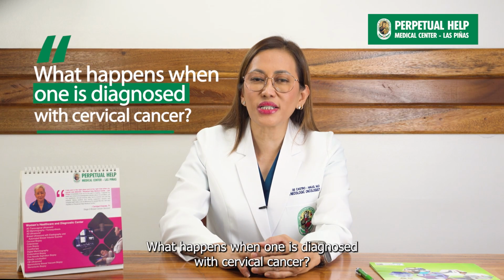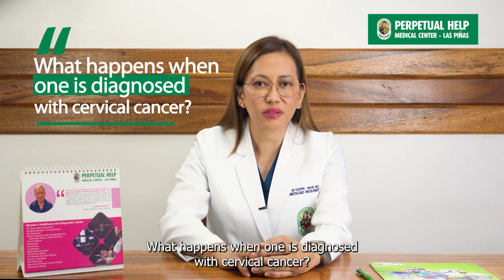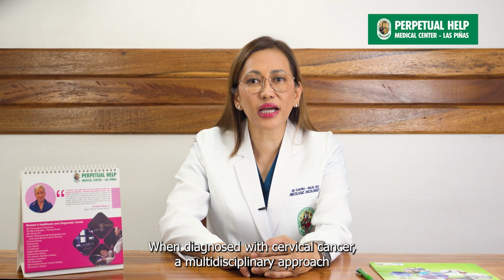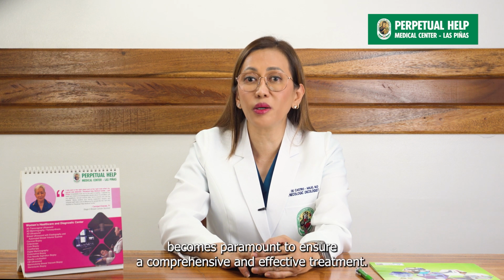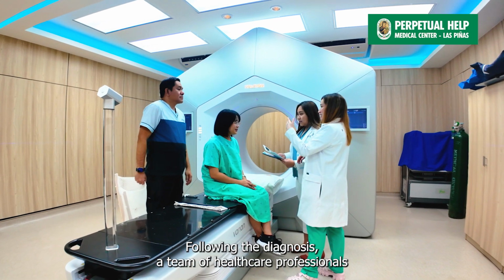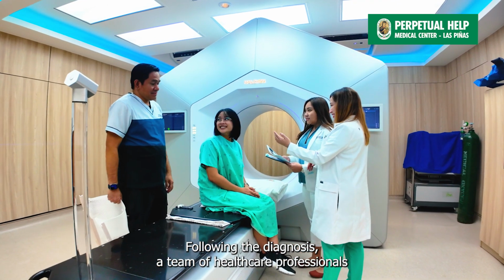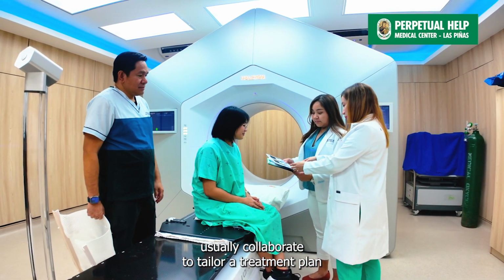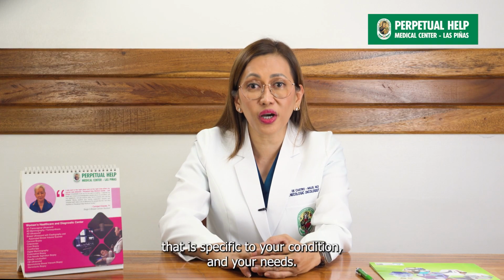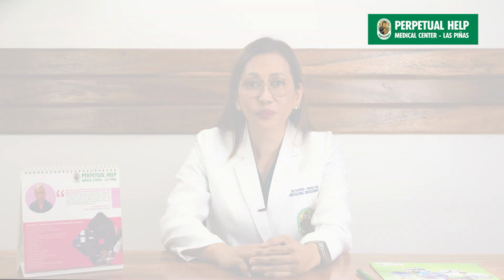What happens when one is diagnosed with cervical cancer? When diagnosed with cervical cancer, a multidisciplinary approach becomes paramount to ensure comprehensive and effective treatment. Following the diagnosis, a team of healthcare professionals would usually collaborate to tailor a treatment plan that is specific to your condition and your needs.